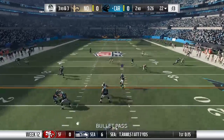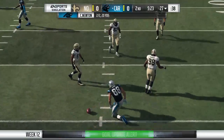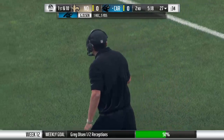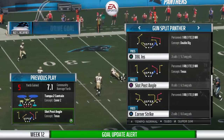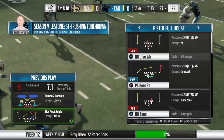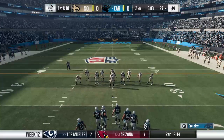The gun, Newton. And he finds a man. It's Olsen. And he's able to pick up the first before he's taken down at the 27. Newton to Olsen there for a Carolina first down. Many different ways to create space, but on that play, he did it with that big, wide body of his. Didn't get a whole lot of yardage on the play, but it did what it was supposed to, pick up a first down.